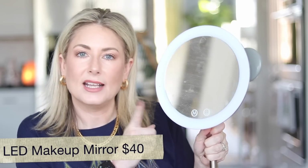Okay, number 2, I don't even know how this got on your radar. I don't remember even talking about it, but it's this guy. This is the Conair LED makeup mirror. It's filthy, okay. But anyway, you can charge it and it can be cordless, but right now I usually just leave mine plugged in. It has 3 levels of light and then I think 3 modes like warm, cool, and neutral.